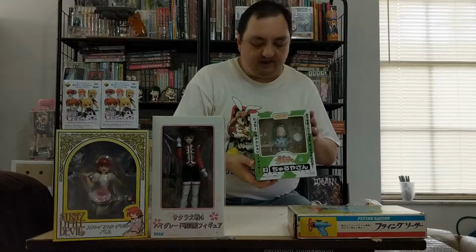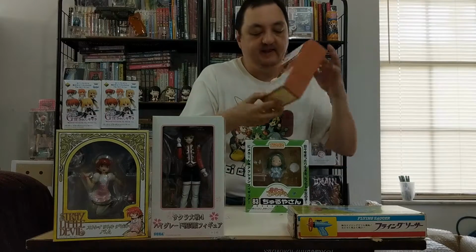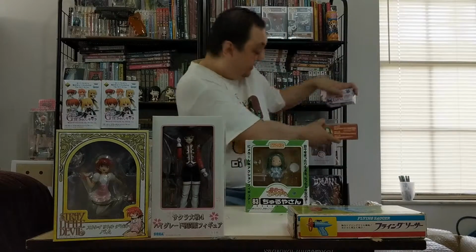I also, while I was browsing Mandarake, realized that I did not have the Nendoroid Chuuria-san. Now, I think in order to be frugal, a number of years ago, I had instead bought the miniature smoked cheese Chuuria-san set, which includes a Nendoroid Petite Chuuria-san. However, I did not actually have the full-size, non-petite Nendoroid Chuuria-san. So, when I realized that I did not have one, and discovered that I could get one for 1,500 yen, I decided, yeah, I really like the Chuuria-san franchise.